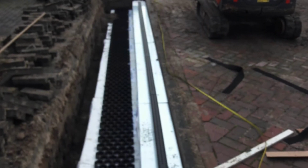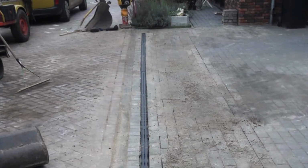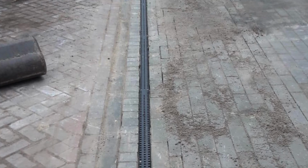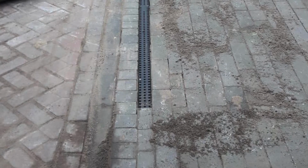Where it can be absolutely guaranteed that only light commercial and domestic cars will use the road or be parked, much shallower installation depths and metal road grills to aid ingress of water can be used.